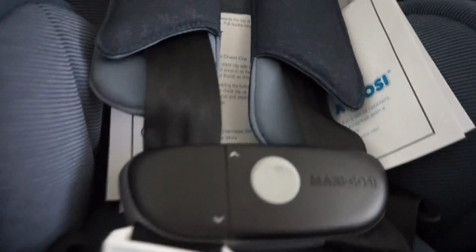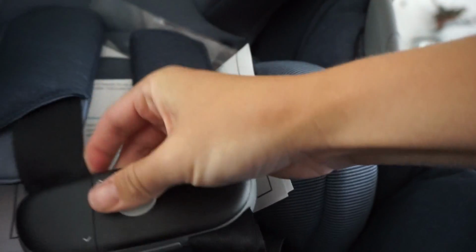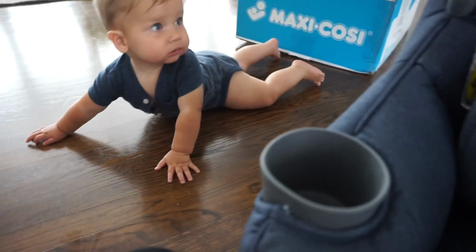Okay, let's see. One more time. Okay. It just keeps closing though. That's a pain in the butt. Okay. One hand. It's so hard. Oh my god. I don't want to have daddy's help to get your brother in and out of a car. Yeah, it's a little bit of a pain in the butt though. If you want it, you gotta crawl for it.